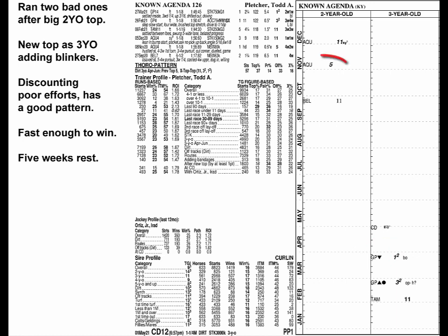Known Agenda got down to a strong top in his second start before running 2 stinkers. At that point, Pletcher added blinkers, and this colt immediately responded with a new top followed by another to take the Florida Derby. How you handicap this horse is entirely a function of how seriously you take the 2 bad ones before the blinkers went on. If you white out those non-efforts, you have a horse with moderate development and a good pattern who is fast enough to win and has 5 weeks rest.